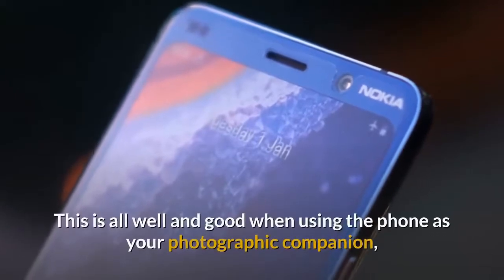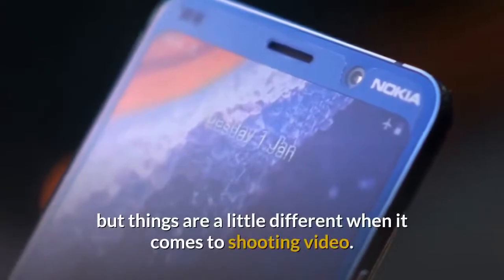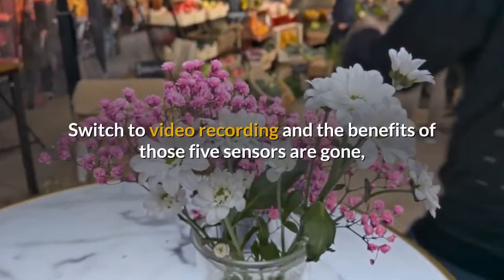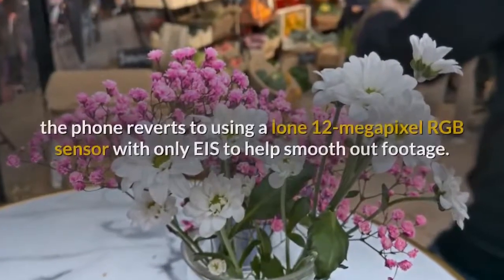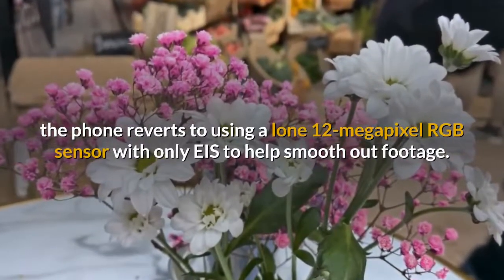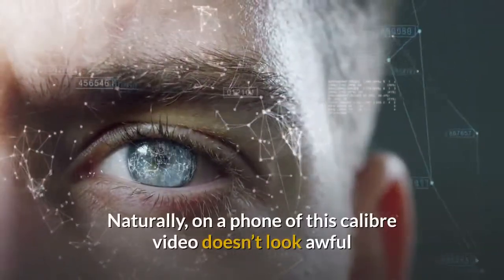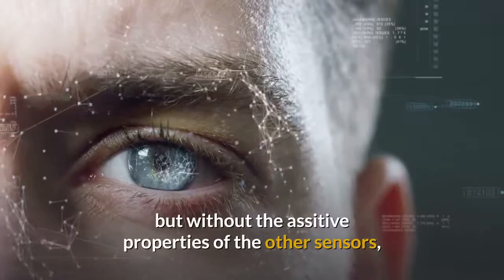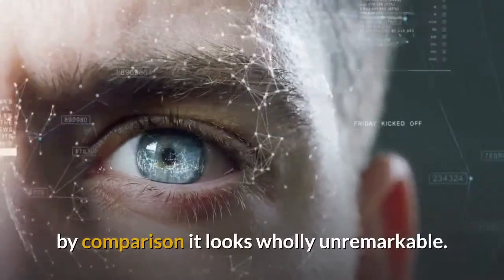This is all well and good when using the phone as your photographic companion, but things are a little different when it comes to shooting video. Switch to video recording and the benefits of those 5 sensors are gone. The phone reverts to using a lone 12-megapixel RGB sensor with only EIS to help smooth out footage. Naturally, on a phone of this caliber, video doesn't look awful, but without the active properties of the other sensors, by comparison it looks wholly unremarkable.